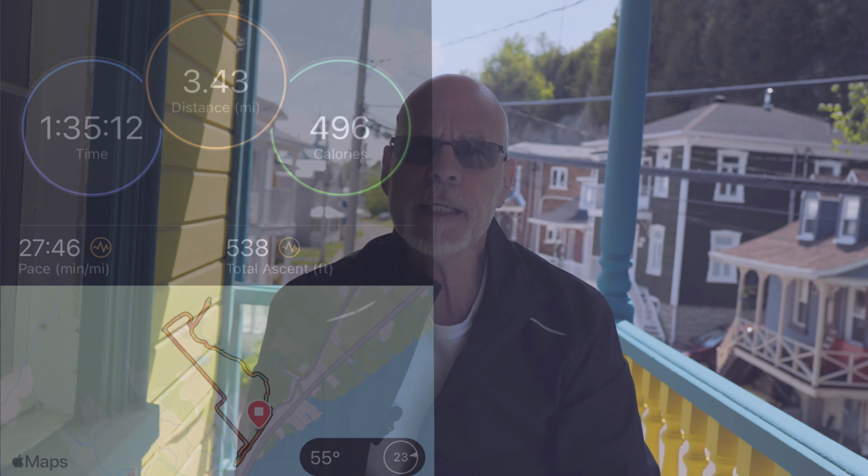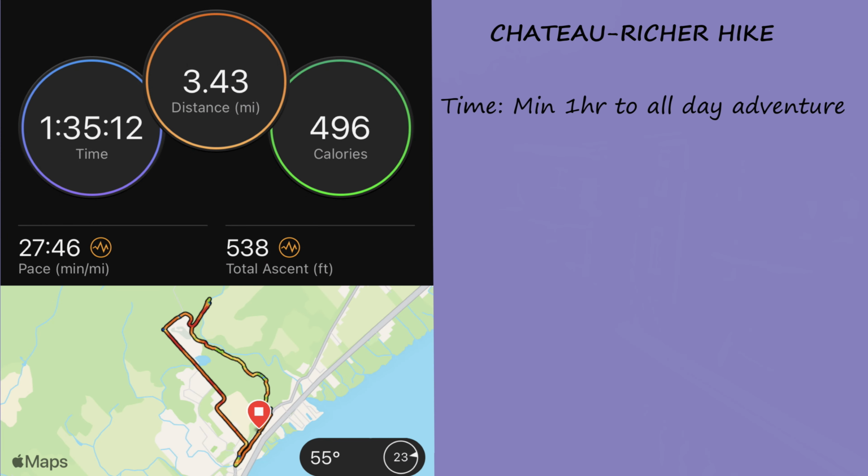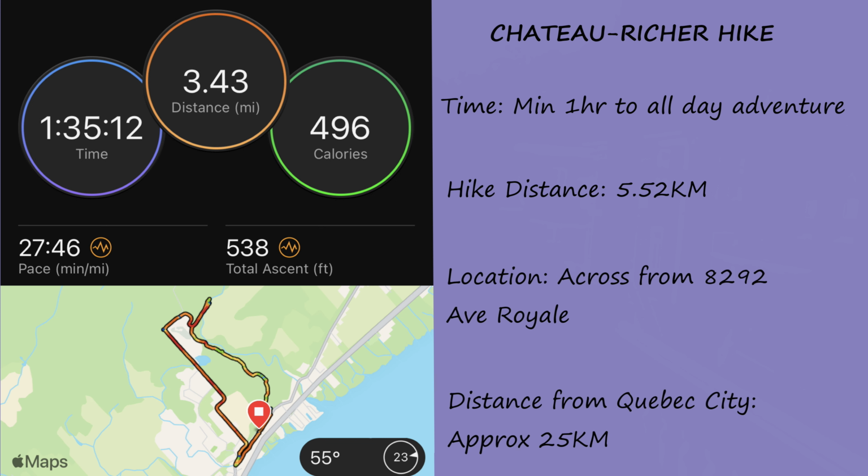So that's the Chateau hike. I really hope you get the opportunity to go out and enjoy this hike. In terms of how much time you'll need, you could power through it in probably about an hour, but I would really suggest you take some time, maybe make a day out of it and bring a lunch, because there are so many beautiful spots along the route. You want to get off and explore them and take some time and really appreciate the beauty of this hike.